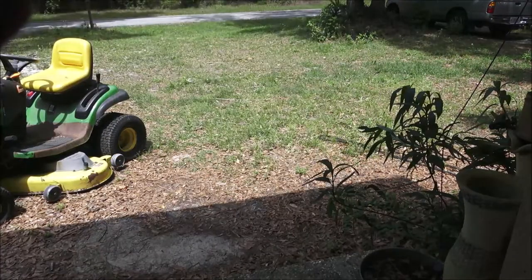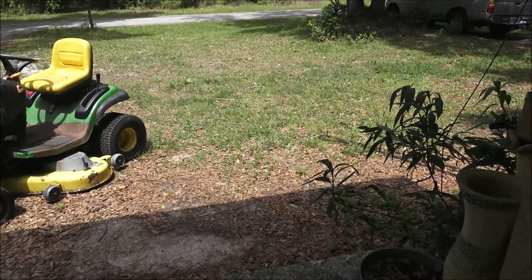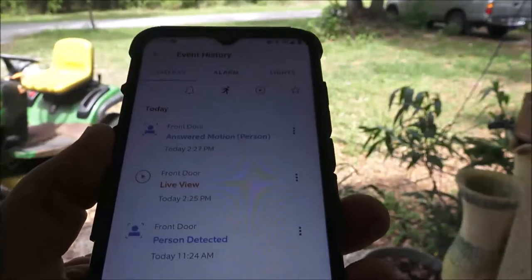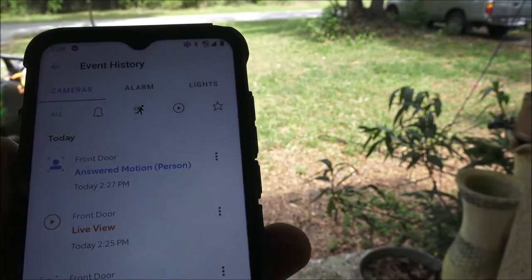Did you hear that? She said motion. And there's my phone call. Yeah, there it is. See right there, it said motion detected at the front door. So, this thing about it being a bug, I don't agree with. I don't agree with it at all, okay?